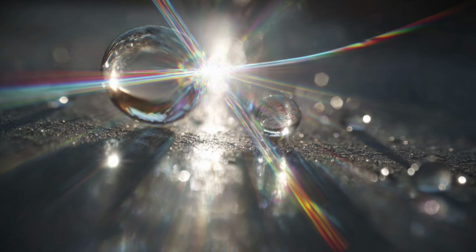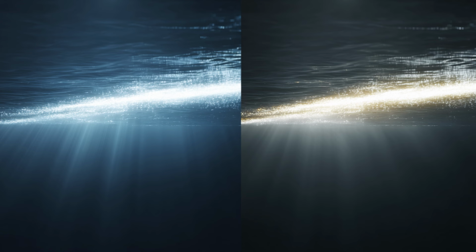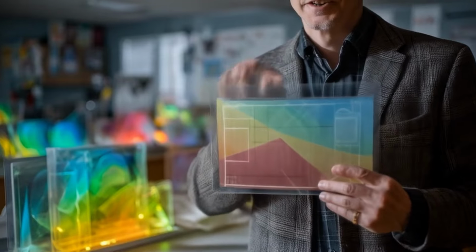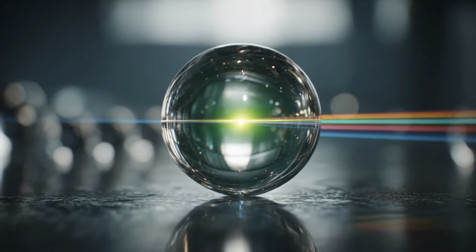Dr. Carter explained, "The key is the refractive index, a measure of how much light slows down in a medium. For water, it's about 1.33, meaning light travels 33% slower than in a vacuum. Blue light, with its higher frequency, slows down more than red, so it bends more. This bending, governed by a principle called Snell's law, is why rainbows display colors in a specific order, with red on the outside and violet on the inside."